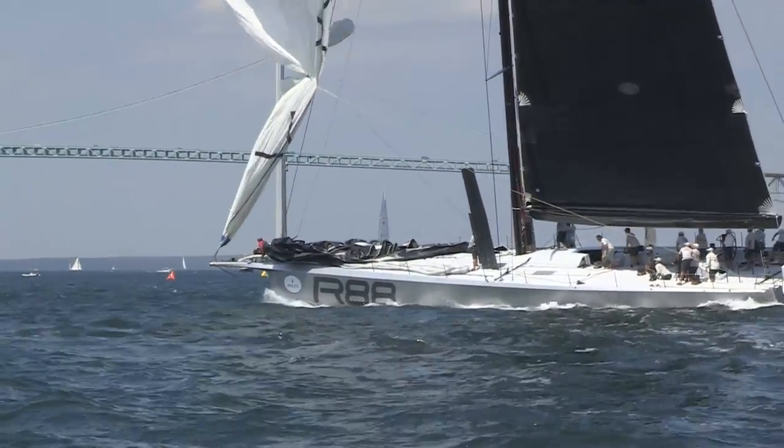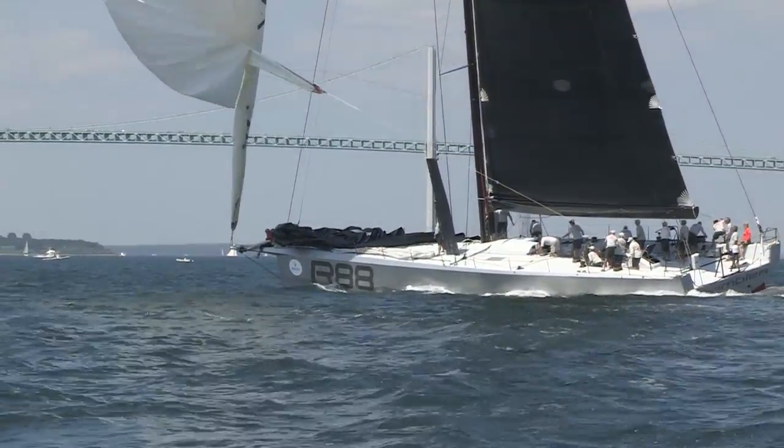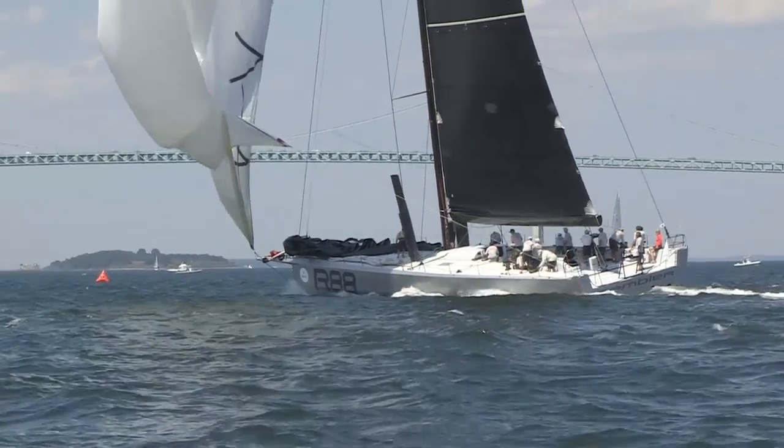Talk about bringing a gun to a knife fight. Rambler heads to the finish uncontested.